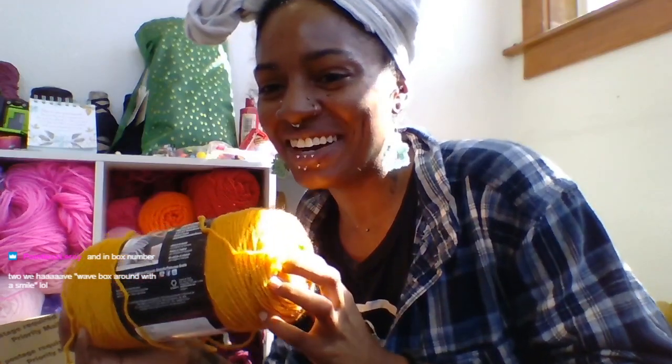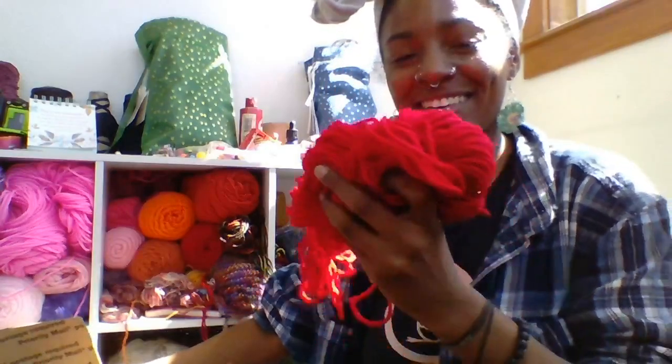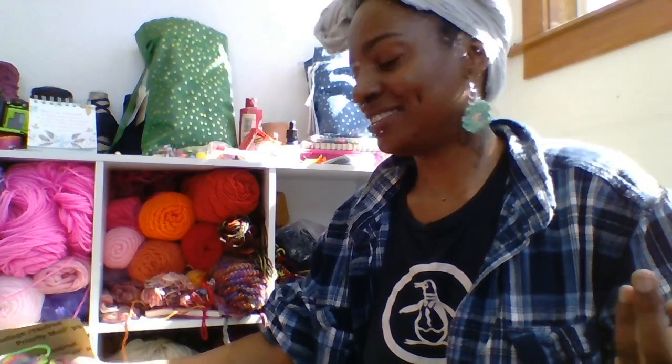And in box number 2 we have lots of surprises inside. Some nice red. These boxes have been so consistent in terms of brand and material.